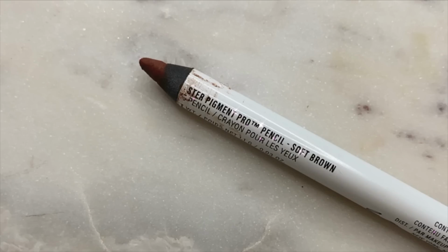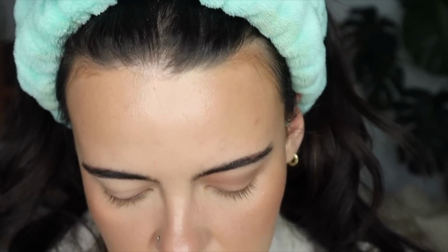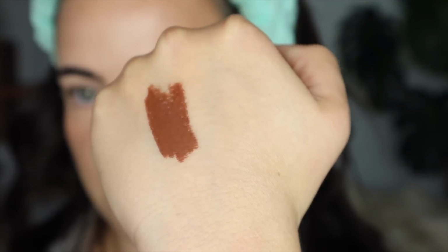And I'm grabbing my Makeup by Mario soft brown pencil. This is my favorite eyeliner pencil of all time just because of the color. Here, I'll swatch it on my hand real quick on a big swatch so you can see. So this is the color Full On.